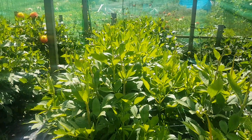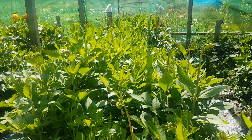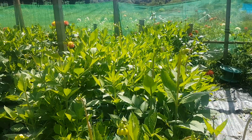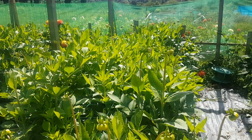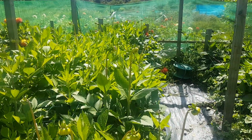There are a few Candy, Clates Candy, I've got there. Not a big medium grower. I'm not a great fan of the mediums, they don't seem to do a lot for me, but I have to grow a few for one show or another.